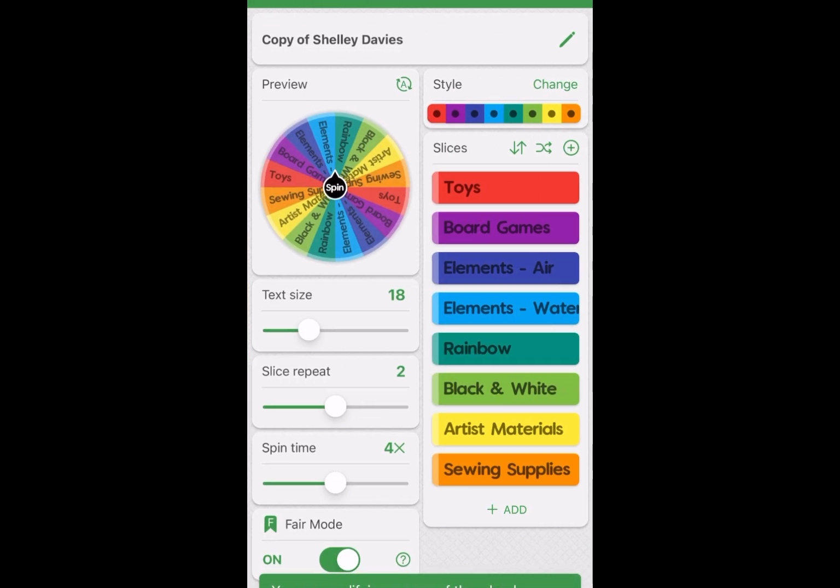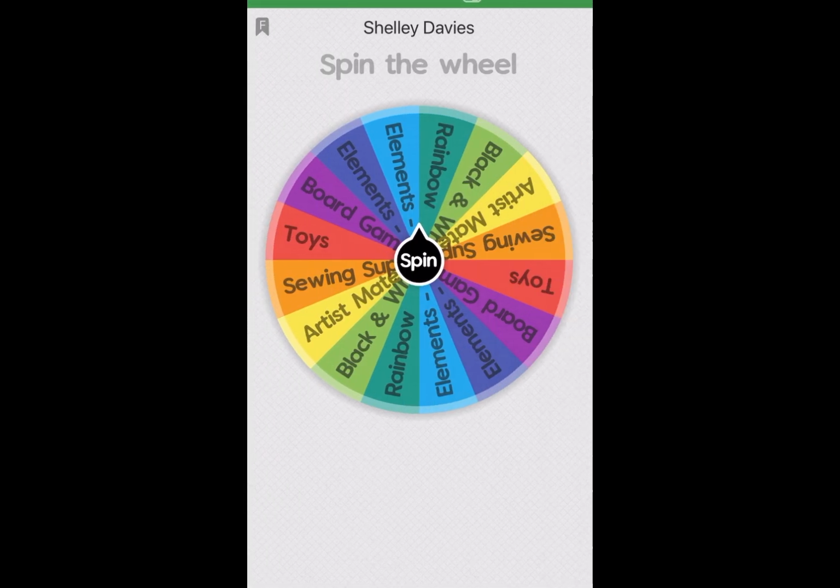Just going to change the setting just a little bit so you can see everything that's in the shot. I'm going to save this and I'm going to spin the wheel. And I have elements air, elements water, board games, toys, sewing supplies, artist materials, black and white, rainbow, and I think that's it. So they're all 8 Shelley Davies puzzles, 4 from Cobble Hill, 4 from Schmidt.